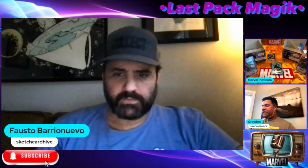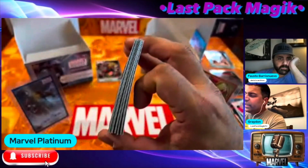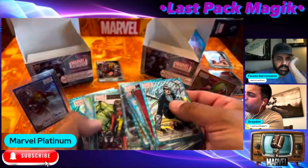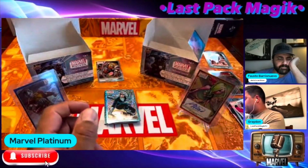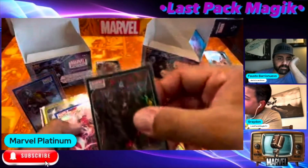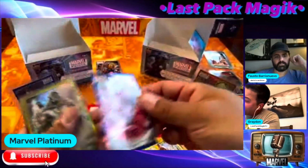I never really do a recap of what I hit, but today I want to do a recap, because what is going on with these blasters? They're awesome. Look at this stack. I'm going to make it big here. Look at this stack of blaster-only exclusive inserts, which are amazing. And then I hit numbered cards. So that's a teal wave. This is out of 3 blaster boxes.